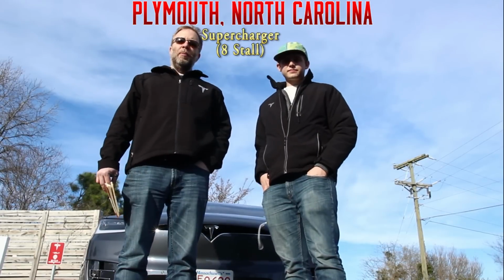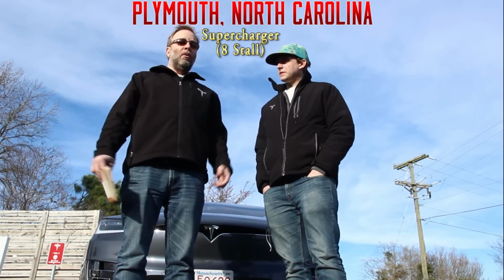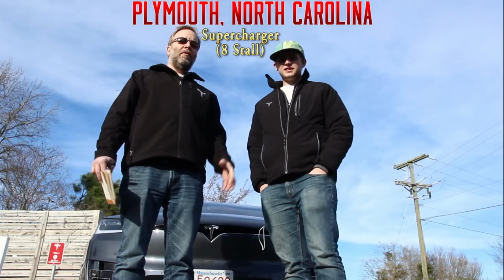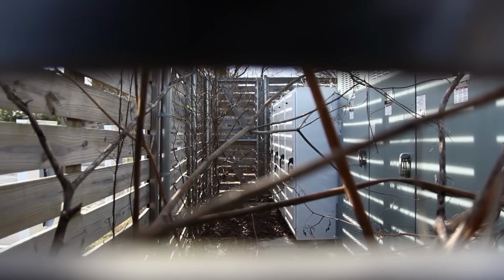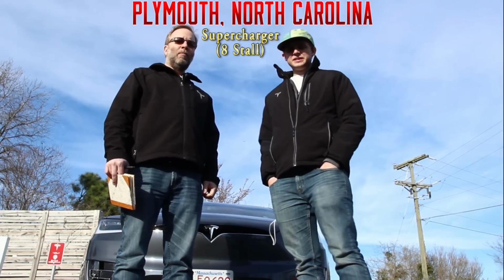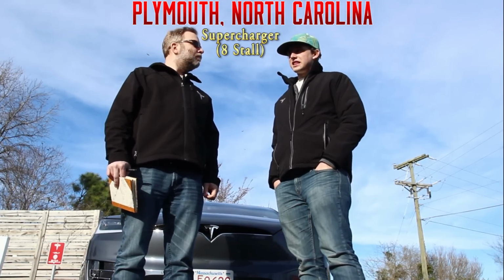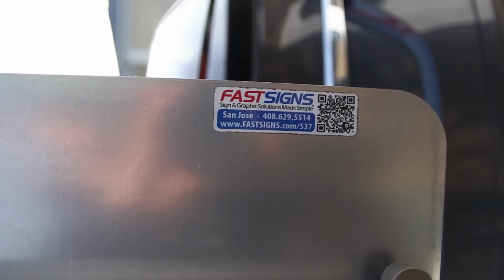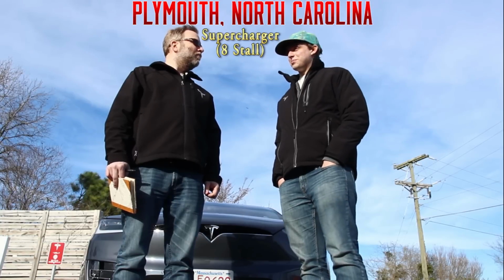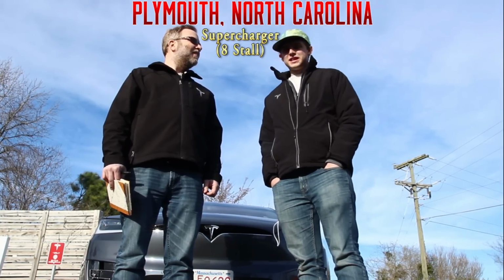All right, so we're here at the Plymouth supercharger. This is an 8-stall, and these are the old type. In fact, so old, we're going to show you stuff in a second that looks like there's a tree growing out of the transformer. Yeah, in the fenced off area, it looks like there's some vines or something growing. Something might want to take care of that. Tesla. Another thing that we noticed is that the signs on the supercharger are from San Jose, California. How cool. It's because Tesla brought them here, but I wasn't thinking that until I saw the name of the sign maker on the back.